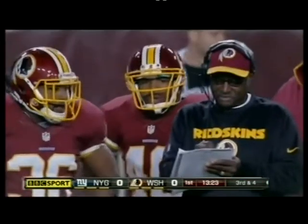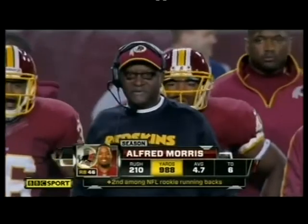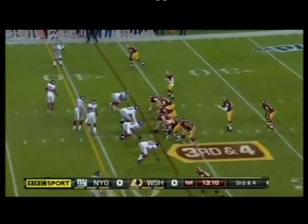You see Bobby Turner, the running back coach there. He discovers a lot of gems at the running back position. You've got to give Bobby Turner a lot of credit because Alfred Morris has been one of the steals of this year's draft. He's out. Evan Royster, the back, 3rd and 4.